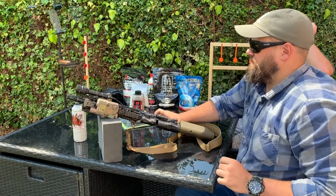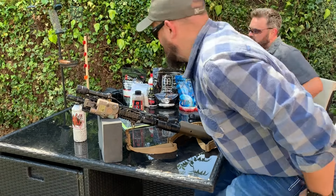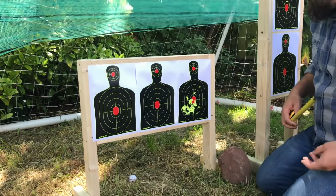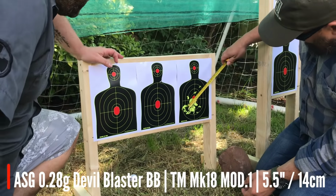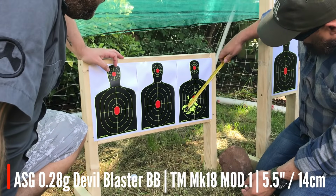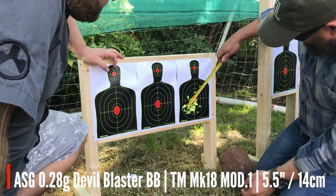Cool, that looks really good. Let's have a wander down and see how we got on. Yeah, let's have a look. Devil Blaster, 0.28 gram BBs, 30 shots, 20 meter range, within 15 centimeters.